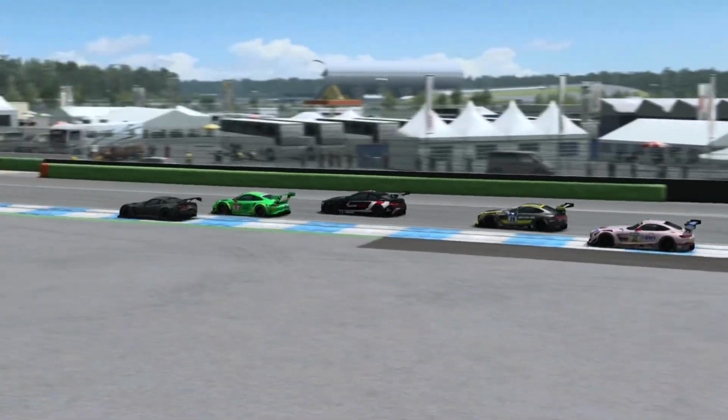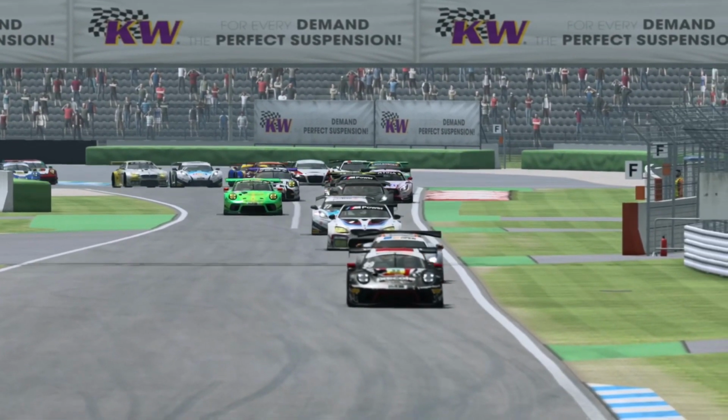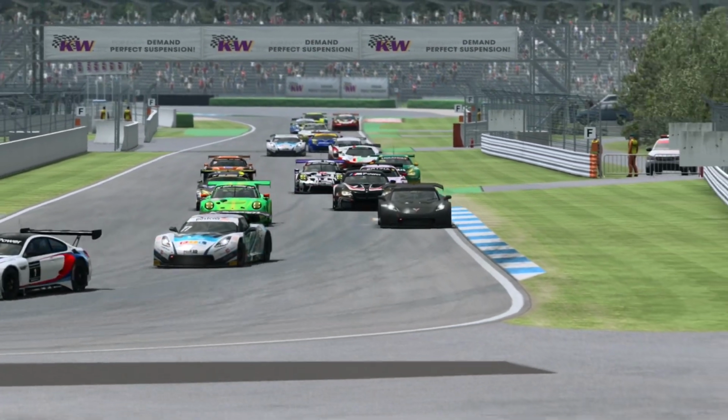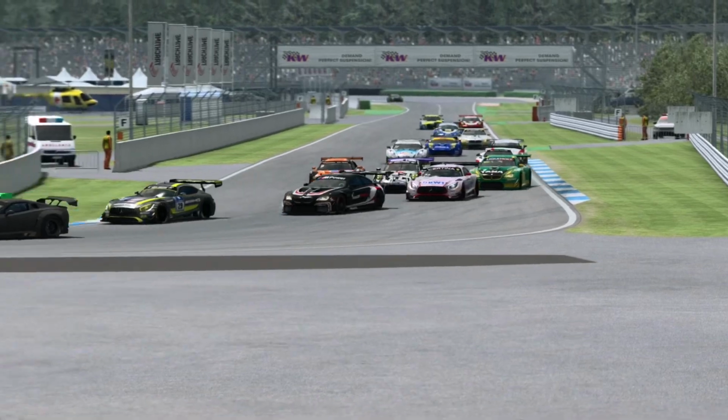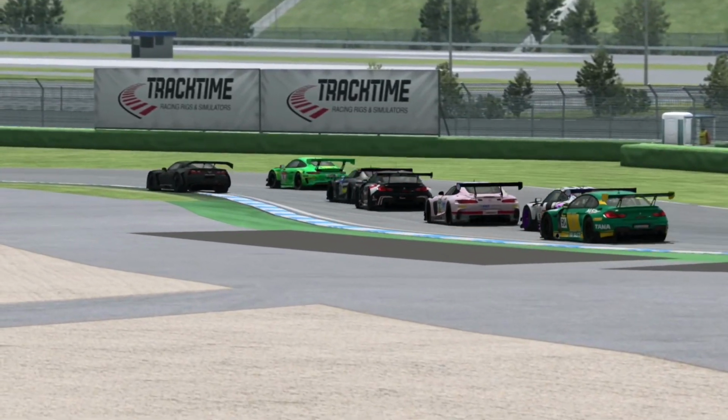But as for me, I'm in the black RaceRoom BMW, and you saw me hugging the inside line in T1 there. That's because the green Porsche was on the outside of me and I desperately wanted to avoid running into his line. So we did lose the position, and there we lose another position. That's Abraham in the Mercedes getting by.